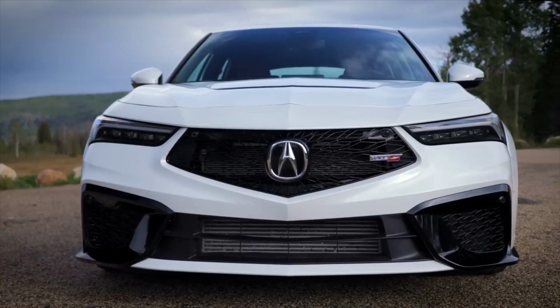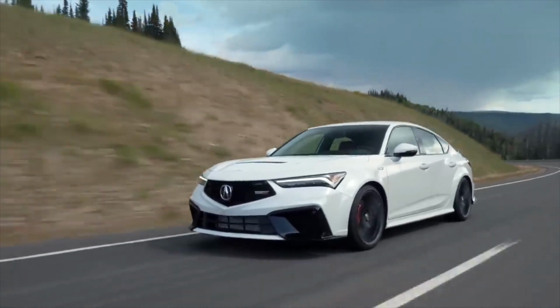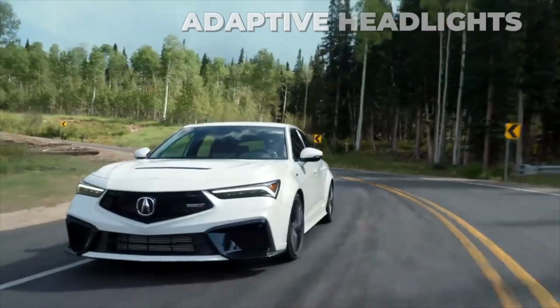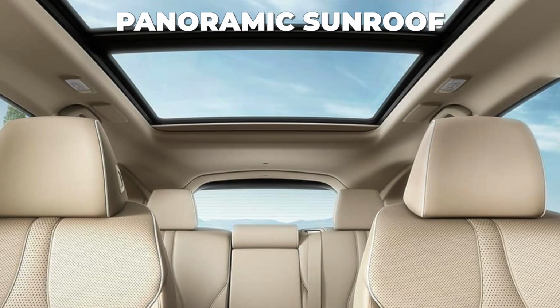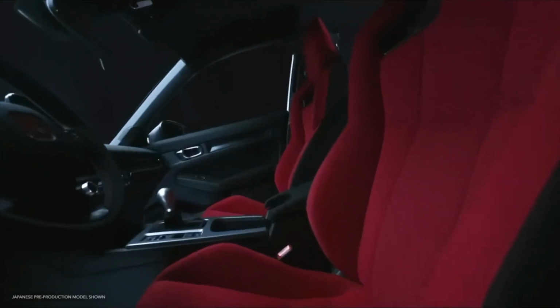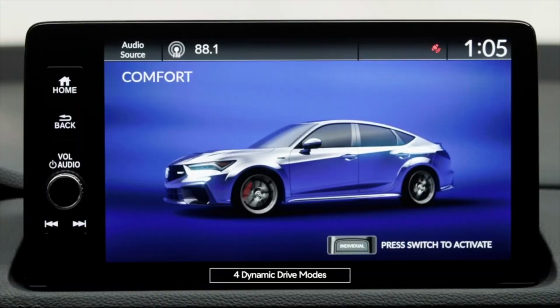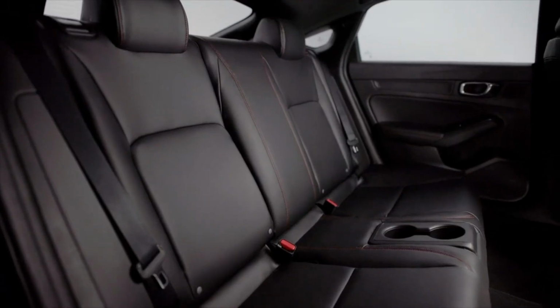In the extras department, the Integra Type S offers several standard exterior features that are optional on the Civic Type R. These include adaptive headlights, LED fog lights, and a panoramic sunroof. Well, entering either the Acura Integra Type S or the Honda Civic Type R reveals a shared interior layout with a digital instrument cluster, touchscreen infotainment system, and supportive bucket seats.